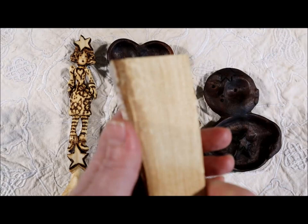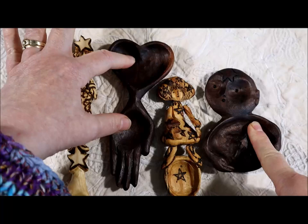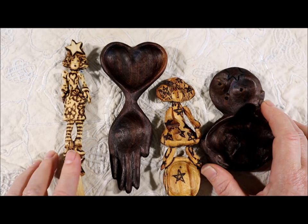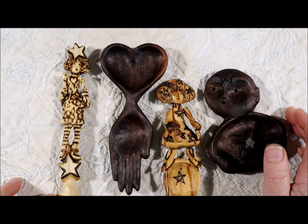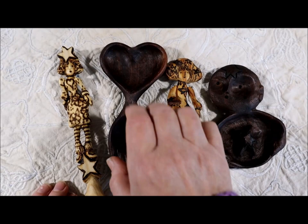I either draw to fit the blank, or I do a drawing in my sketchbook, and then, like with the Star Baby Scoop and the Hearts and Hands receiving and offering scoop and spoon, I just draw and then I transfer that onto the wood. So I'm not at all interested in working with templates, and I've certainly developed what feels like a connection to my own pattern language with this, and so I am so excited, and I'm going to keep on going.